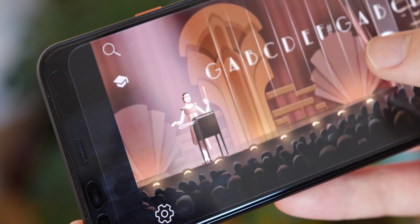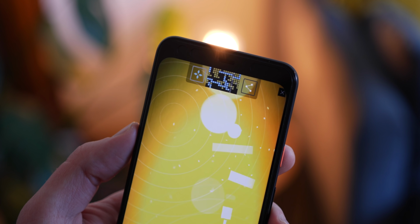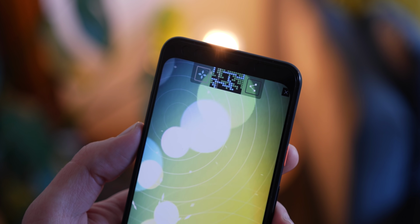So that was a super quick look at the first wave of 5 of the most popular Google Doodle games that have been re-released to help you stay boredom free during lockdown, but of course we'll see a further 5 added over the course of next week.